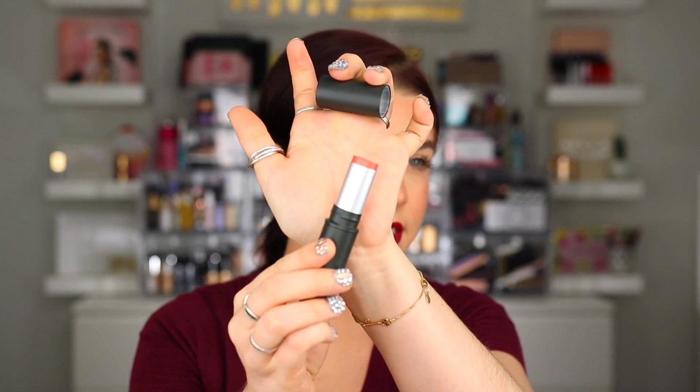So this one is from Au Naturel. It's a cream matte stick. So a multi-stick cream. Out, it looks like it's going to be a blush stick. So here's what it looks like, and I will go ahead and swatch it for you guys.